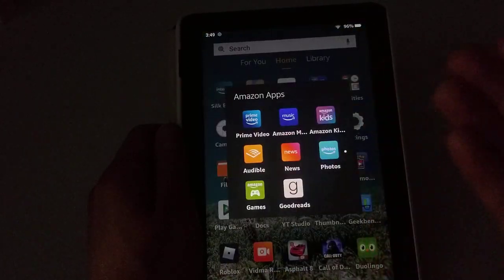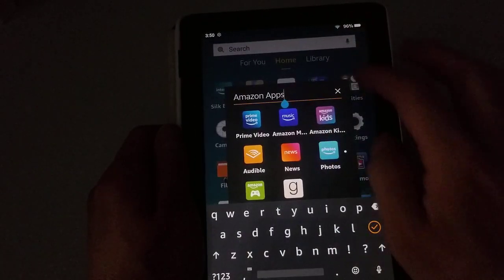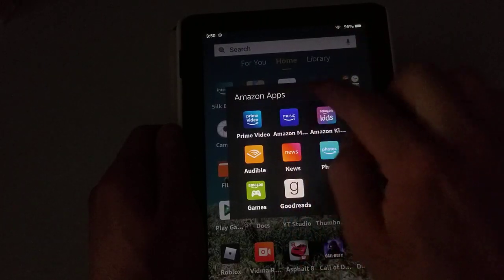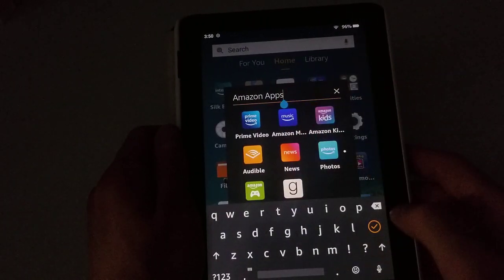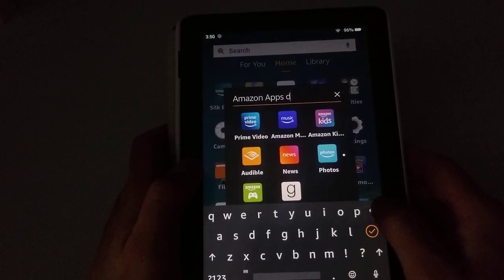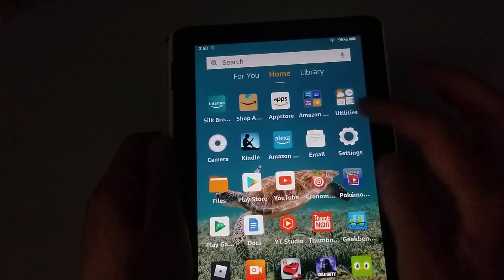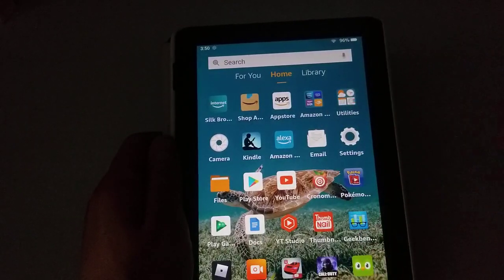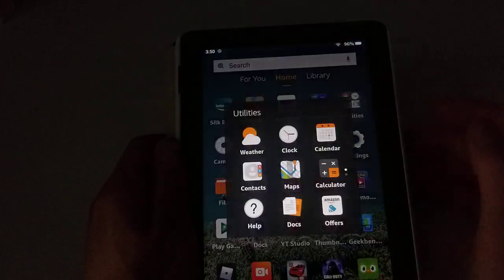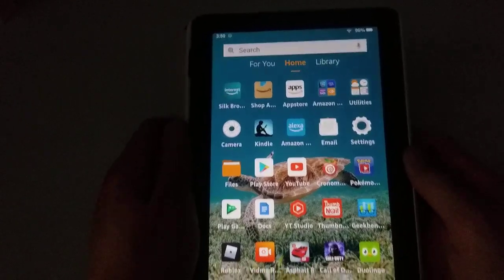Fourth tip is, once you have these folders, naming them. All you've got to do is go into your folder and tap wherever the name is, and then you can type in whatever you want. This one I have named Amazon apps, so I'm going to keep it at that. That way, when you're on here, you can see it says Amazon. It's not big enough to say Amazon apps, but it'll show your name right there. The utility one is already here. That one comes installed from Amazon.